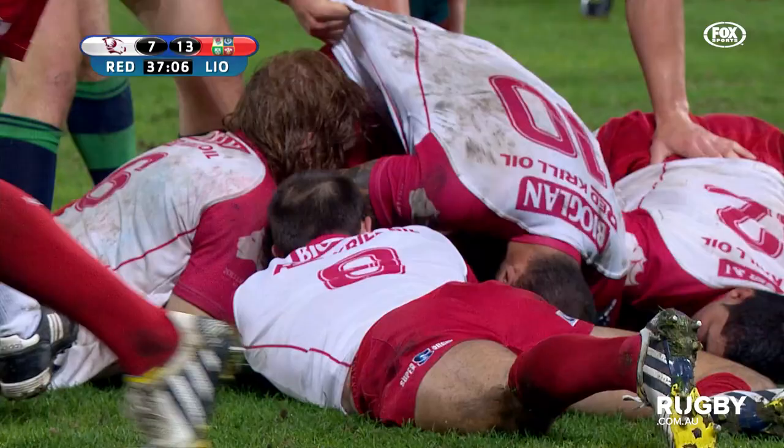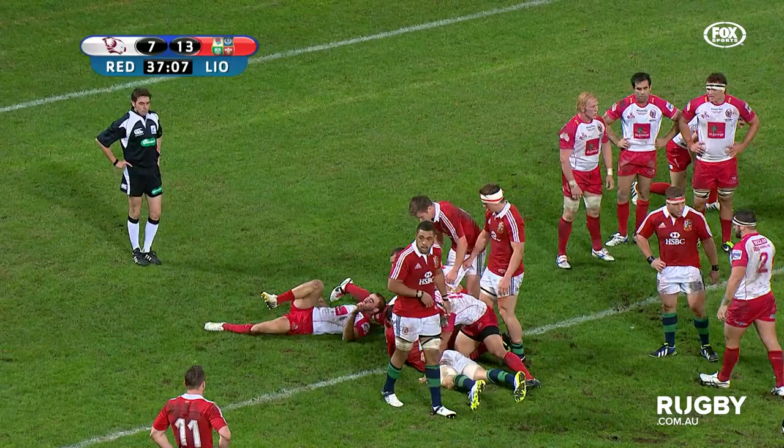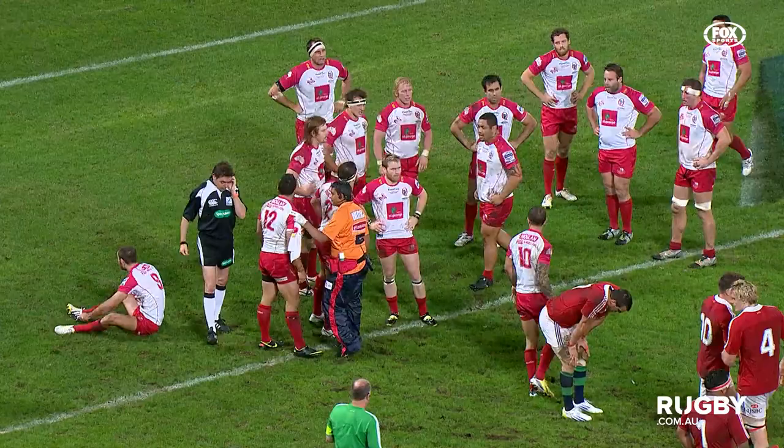Oh, George North. He has opened them up like a can of sardines. Quade Cooper came across quickly at the end. So did Nick Frisby to captain Sam Warburton. What a run. We'll go upstairs, try, again. Yes or no? George North, brilliant.